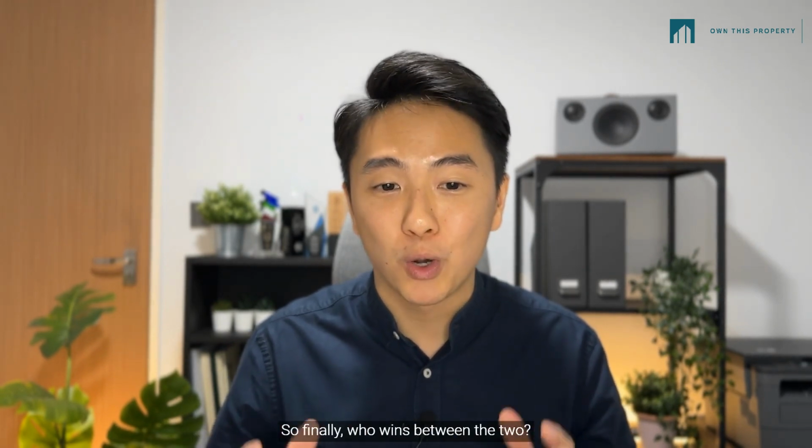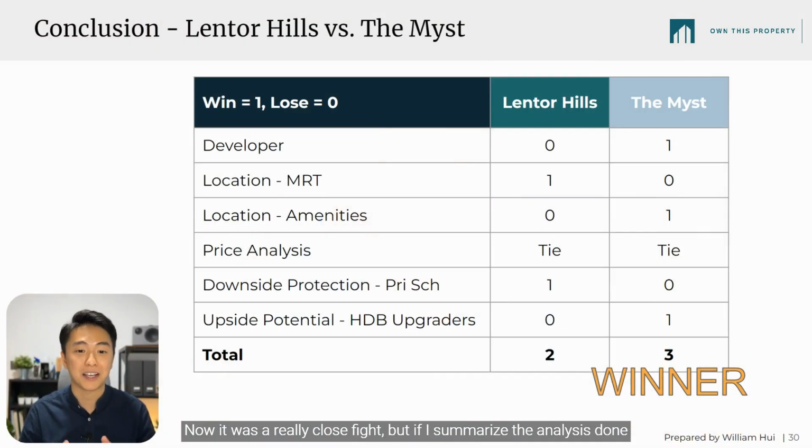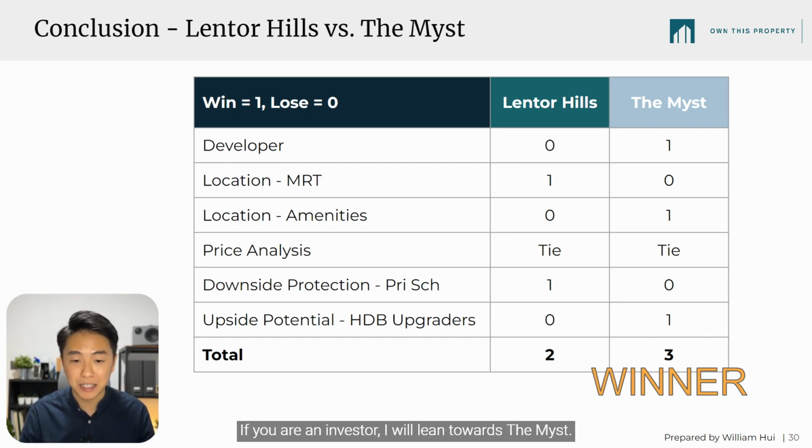So finally, who wins between the two? Now, it was a really close fight, but if I summarize the analysis done above, the Myst does win by a little bit, and the kicker comes from the fact that it has a clearer exit strategy compared to Lentor Hills. If you are an investor, I will lean towards the Myst. However, if you're looking for something longer term for own stay, and you're looking for a school within 1 km of St. Nicholas, then Lentor Hills is my top pick within all the other Lentor properties.